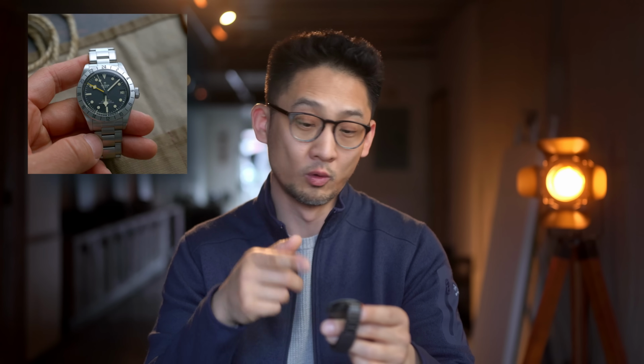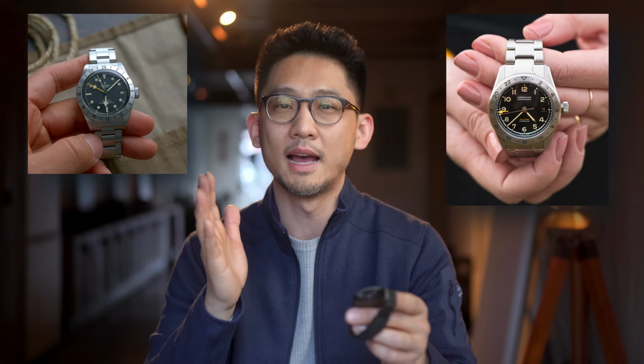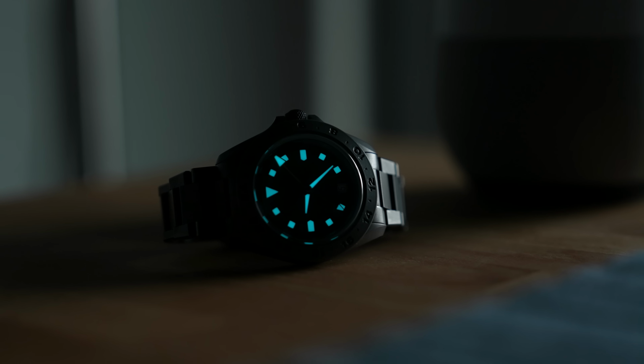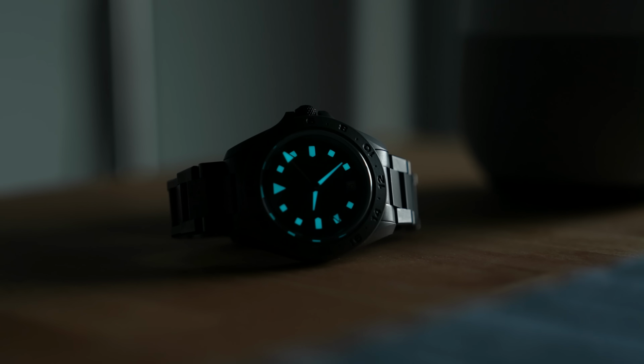This is the watch I would get if I wanted a cheaper Black Bay Pro that wore better, or I can see this going toe-to-toe with the new Hodinkee Longines Spirit GMT at like less than half the price. I honestly haven't been able to take this off my wrist since I got it, and I'm just speechless at what microbrands are pulling off these days.